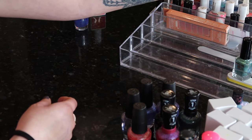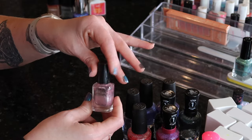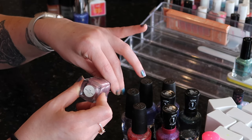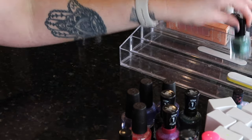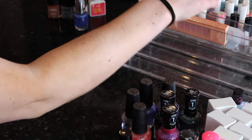And then, okay, I have this one, which I will be keeping. This is from Cirque Colors, in the shade Bay, which stands for Big Aura Energy. And I really like this one. It's kind of like a metallic, lighter pink. So this will stay. And then, let's see, I'm going to take these nail files and these Dashing Diva.